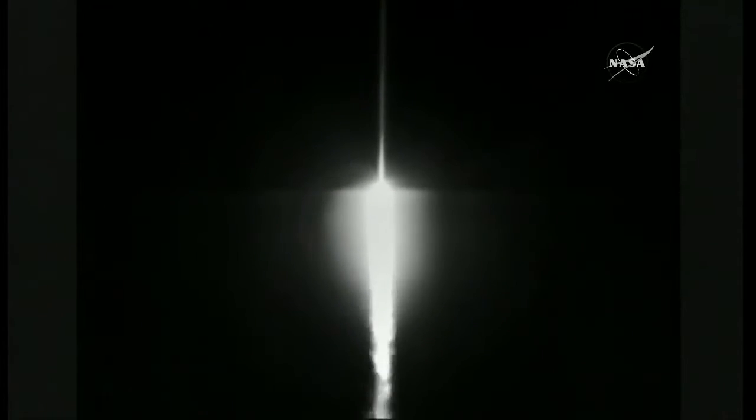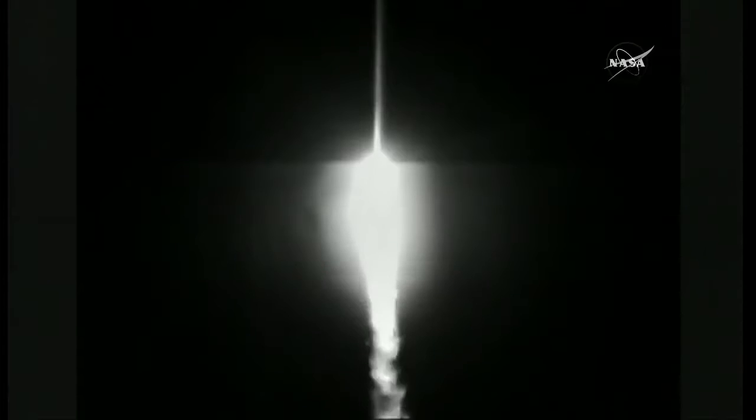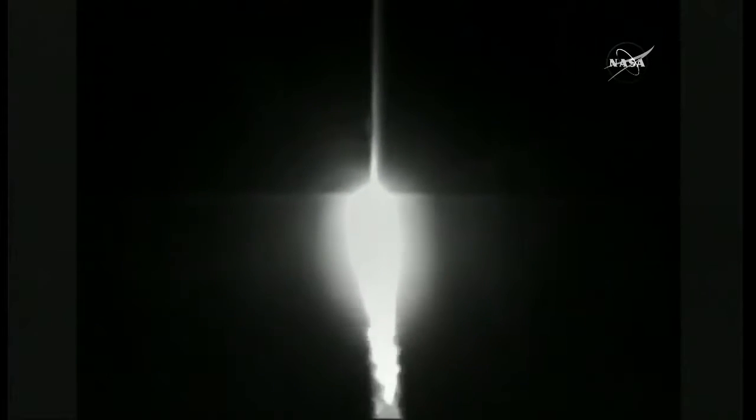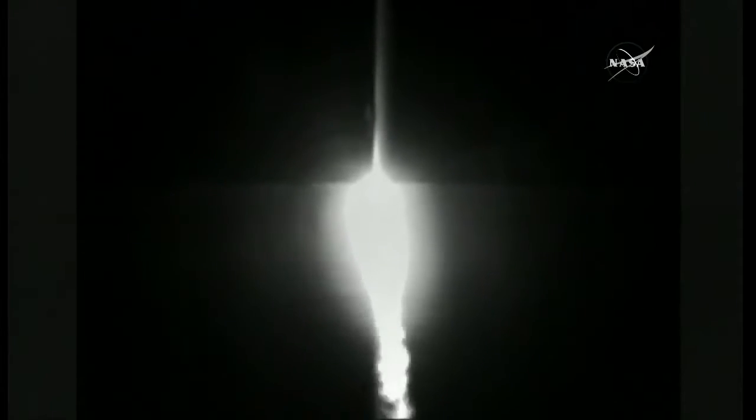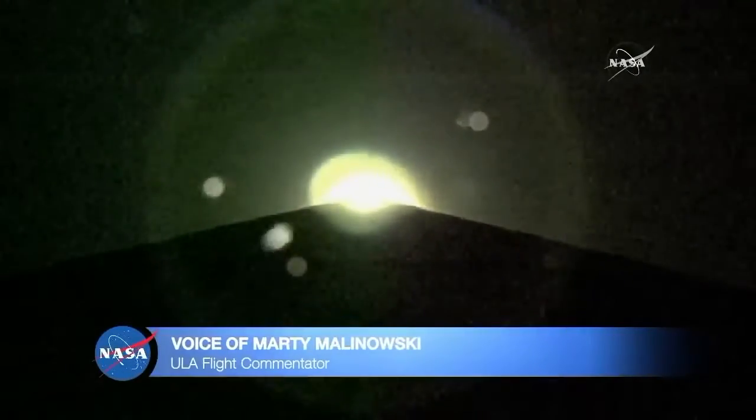Injector pressures, pump speeds, expected regions, mixture ratio controlling within expected parameters. The RD-180 engine providing 860,000 pounds of thrust. Vehicle body rates continue to look good. All booster systems look nominal at this point. Mach 1. The rocket is now traveling faster than the speed of sound.